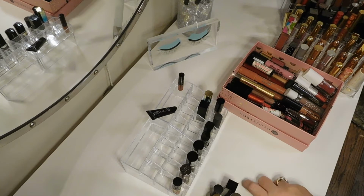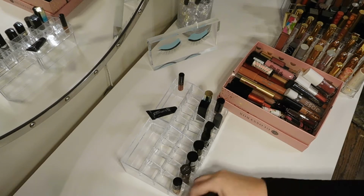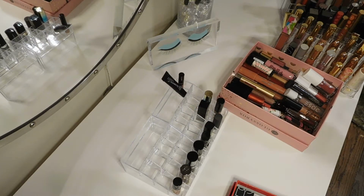So that's a lot already. That's good. Making some progress this time. I've tried to do a declutter before and I couldn't stand to throw it away, so I ended up keeping all of it pretty much.